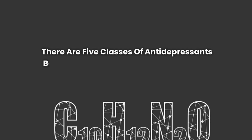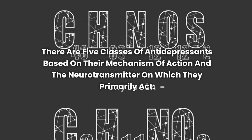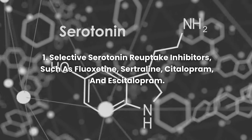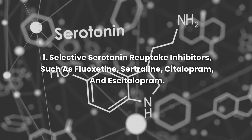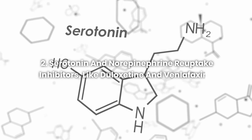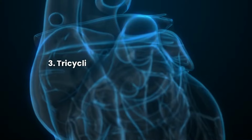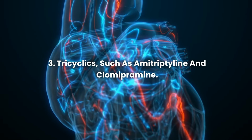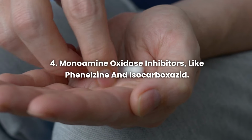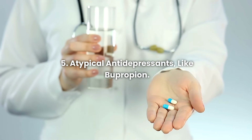There are 5 classes of antidepressants based on their mechanism of action and the neurotransmitter on which they primarily act. 1. Selective serotonin reuptake inhibitors such as fluoxetine, sertraline, citalopram, and escitalopram. 2. Serotonin and norepinephrine reuptake inhibitors like duloxetine and venlafaxine. 3. Tricyclics such as amitriptyline and clomipramine. 4. Monoamine oxidase inhibitors like phenelzine and isocarboxazid. 5. Atypical antidepressants like bupropion.